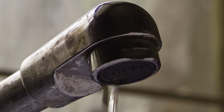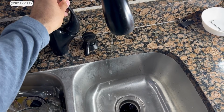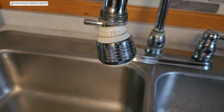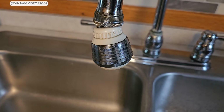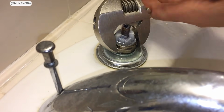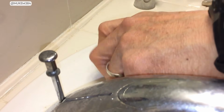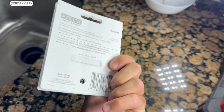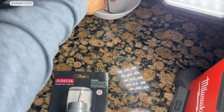Secret number 4 is all about leaky faucets. And this is where a lot of homeowners give up too quickly. They see a drip, assume the whole faucet needs replacing, and either call a plumber or spend $150 on a new fixture. But most faucet leaks are caused by one small internal part that costs between $5 and $15.